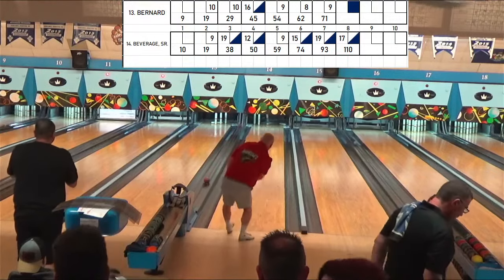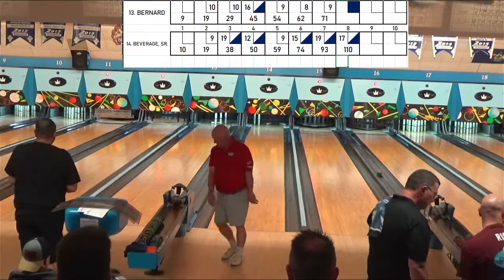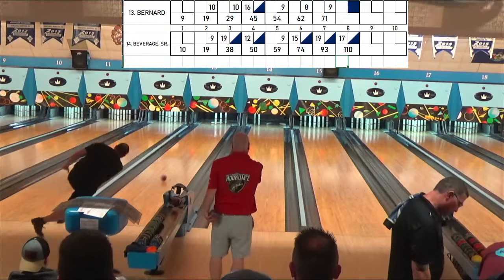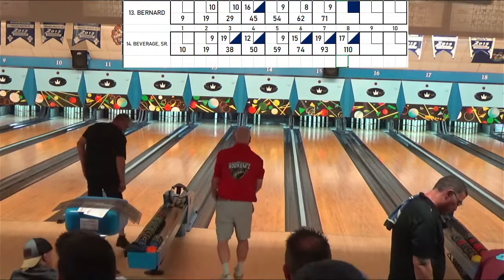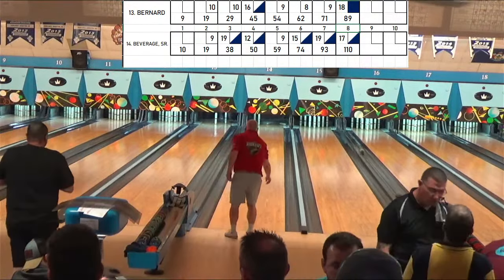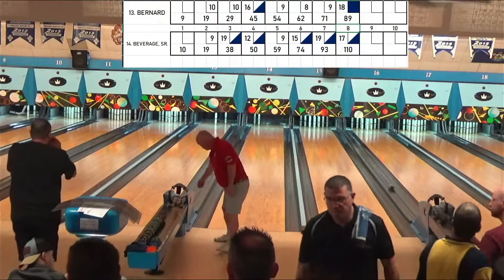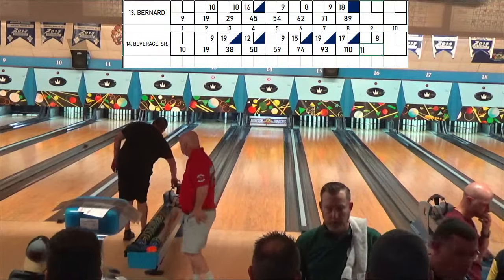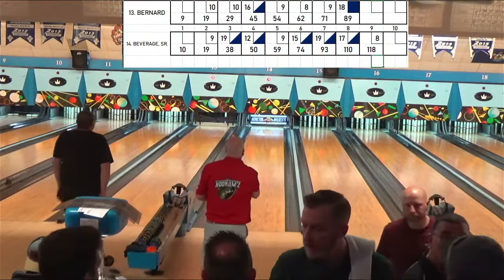For another spare. Just missed outside. For a spare and strike. Just missed inside. Got the Oreo cookie, got the cream in the middle, left the wafers on the outside. Eight in the strike, 89 through eight. Rich will take an eight that time, back to earth, 118 through nine. Sean takes a nine, he's at 98 through nine.